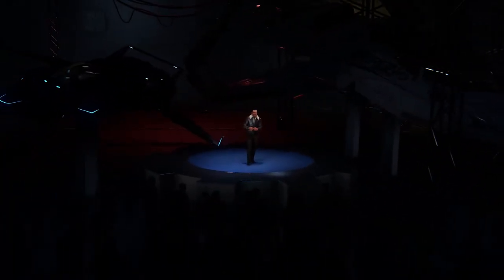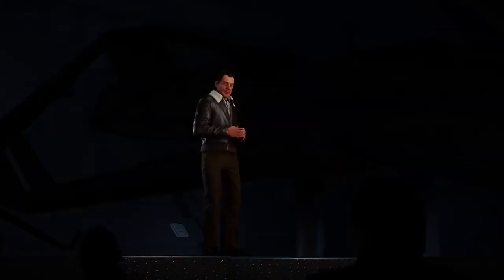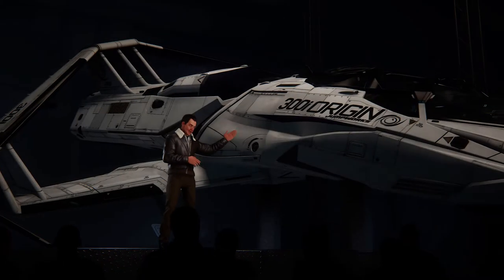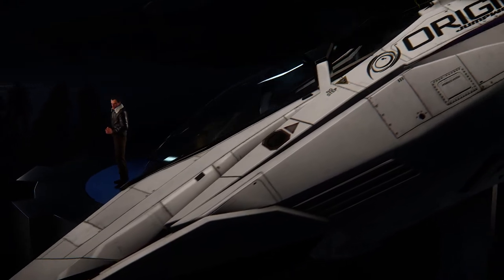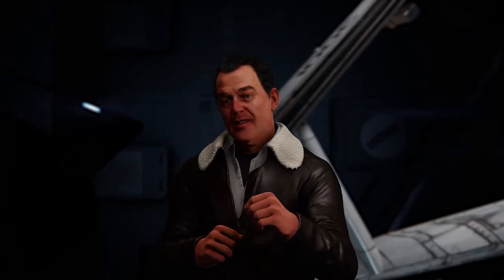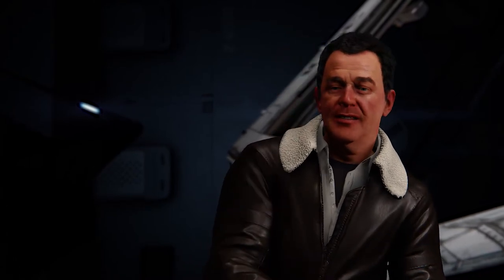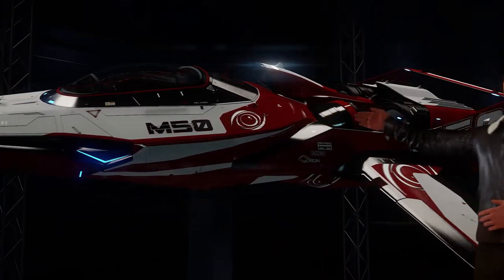Now, over the last few years, Origin has become more known for looking fast than any sort of actual speed. Take the 300i. A ship that brags about its extra comfy beds isn't exactly what you want when you're looking for a racer. However, all is not lost. Origin has just written us an apology letter. Meet the new M50.